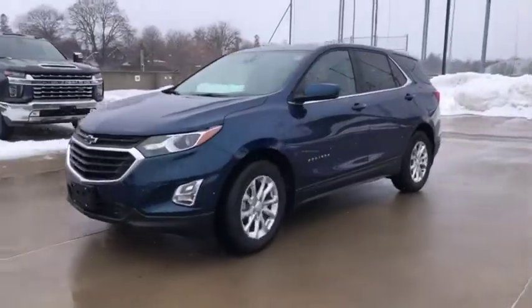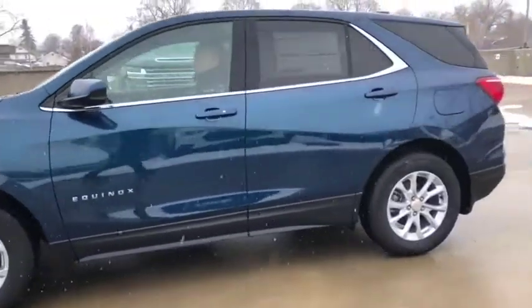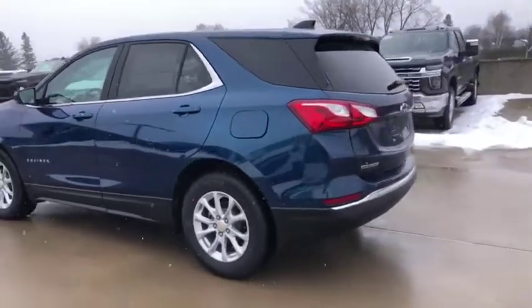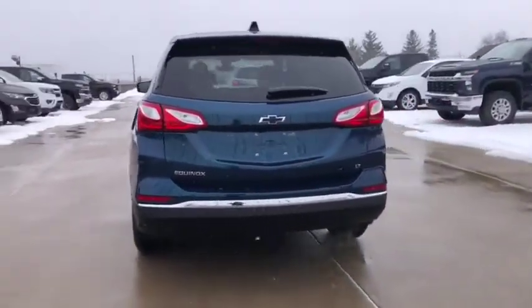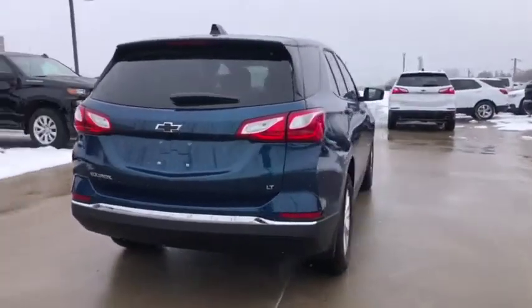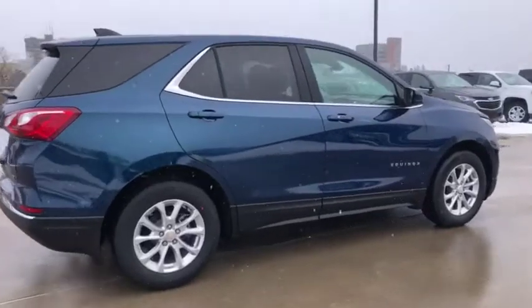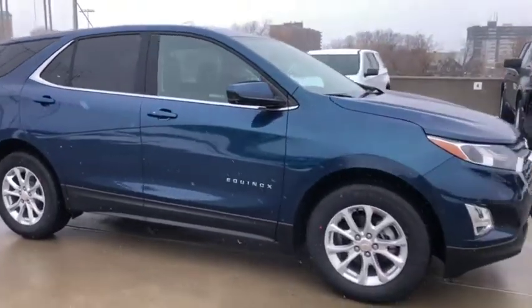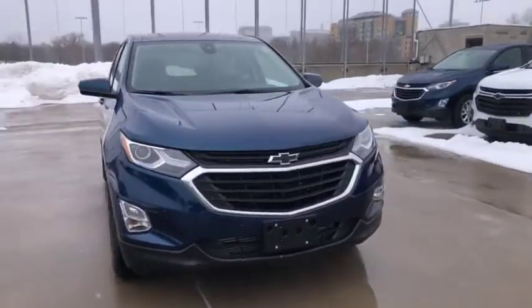Motor Sales, and this is our 2020 Chevrolet Equinox in the beautiful blue Pacific. You won't notice it today, but in the sun, this vehicle sparkles. It has a 1.5 liter turbo engine, which is going to give you great fuel efficiency. It also is loaded with several goodies on the inside, so let's take a closer look.